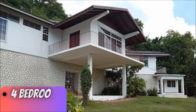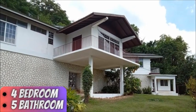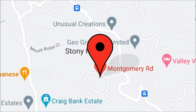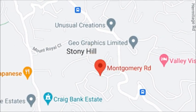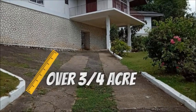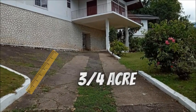We have here a solidly built 4-bedroom, 5-bathroom split level house in the salubrious climate of Montgomery, Stony Hill St. Andrew. This 4,000 square feet house sits on a little over 3/4 of an acre of sloping and level land.